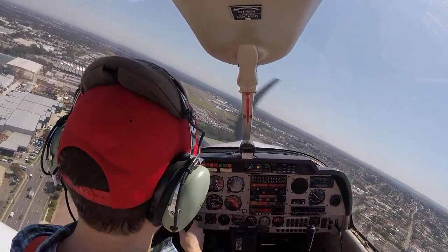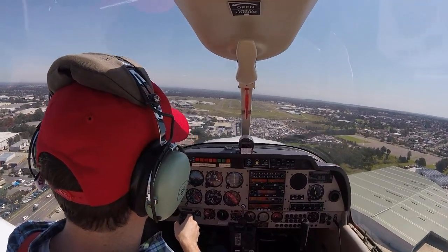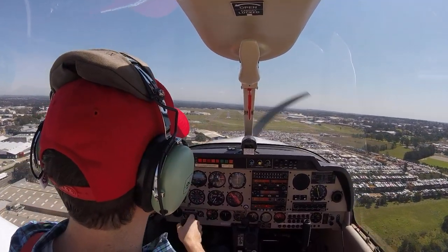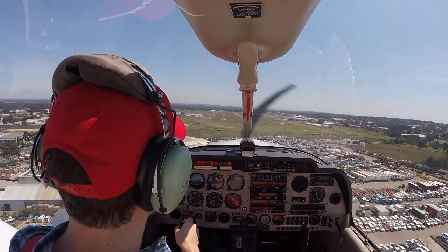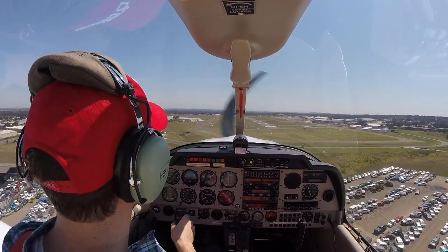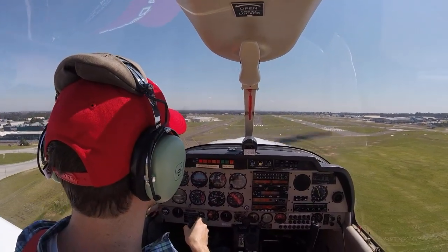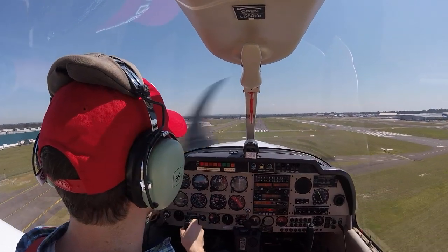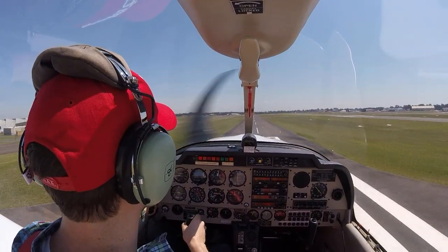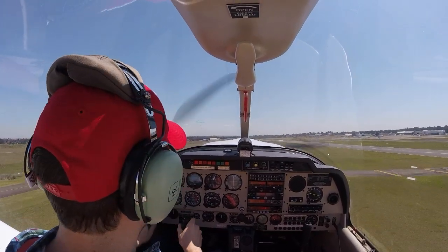Romeo X-ray Whiskey, downwind touch and go. Romeo X-ray Whiskey. And Tower, Papa Zulu Whiskey, request 10 second delay on lineup. Papa Zulu Whiskey, roger. India Sierra November is going around. India Sierra November.